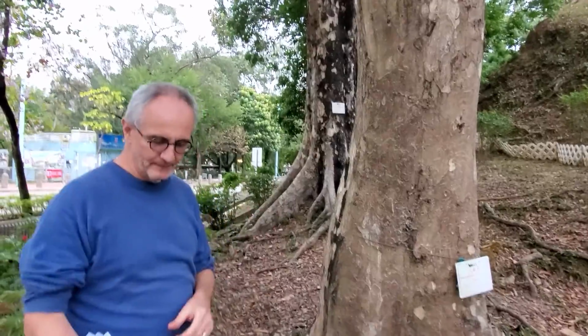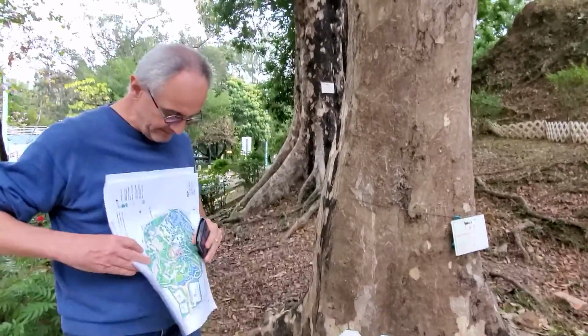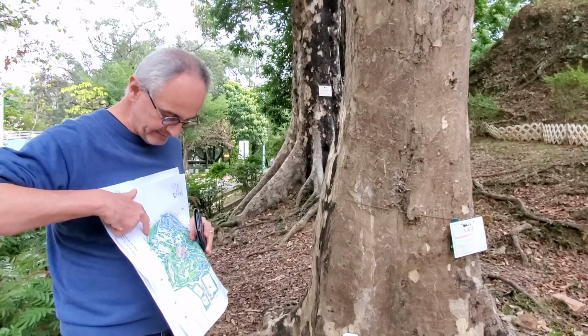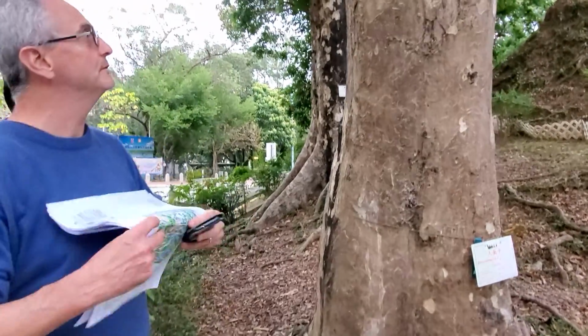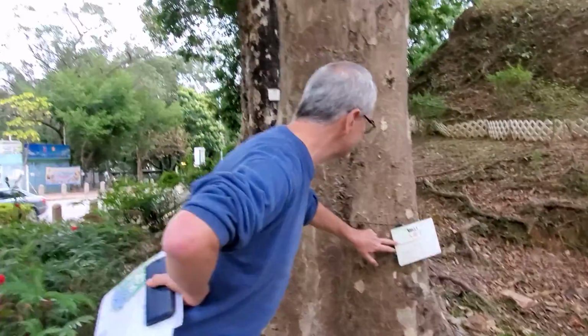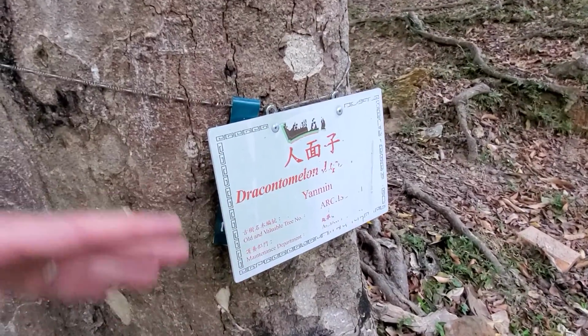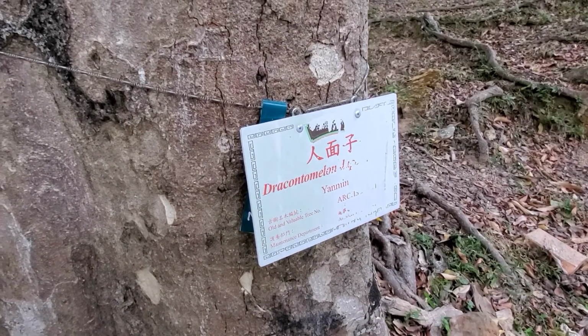We've just walked a little way around from the north entrance. We're now round here somewhere, right? And these two trees, these two officially old and valuable trees. You can see that these are recognised old and valuable trees, designated as such by the Leisure and Cultural Services Department.